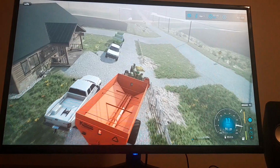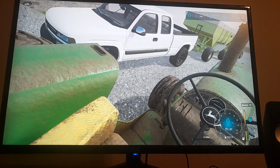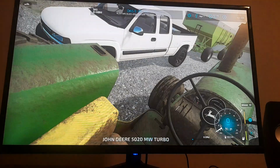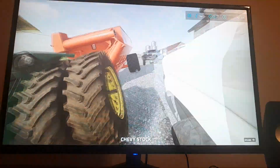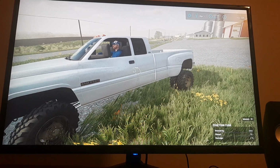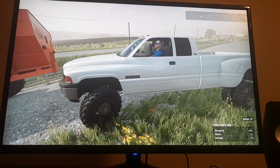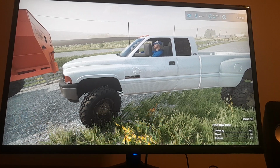Holy crap, this thing's massive. Guess what's coming back here? I gotta tell you, guess what's coming back? The orange square body. Oh, that truck. Hey, go and park your Dodge right here. I need to show you something real quick. Alright, give me a second. I'm gonna text somebody real fast.